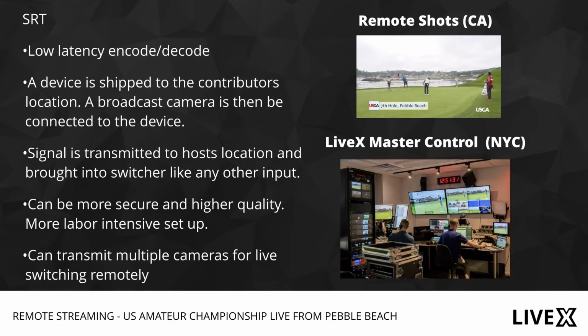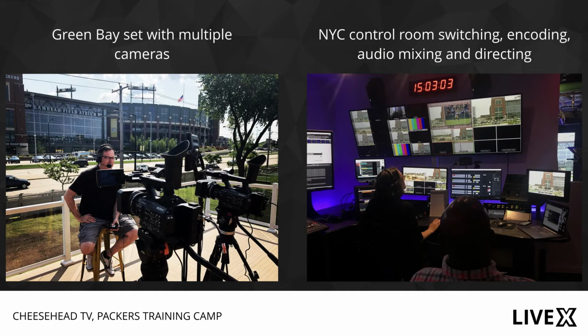And we can transmit multiple cameras for live switching remotely, which is really exciting, and that's how we did the US Open. And here you can see we did Green Bay training camp. We set up multiple cameras in Green Bay, and then in our New York control room, we were able to bring back the feeds and, within 1 frame latency, switch, encode, audio mix, direct, and get everything going on the other side. So it's really exciting.